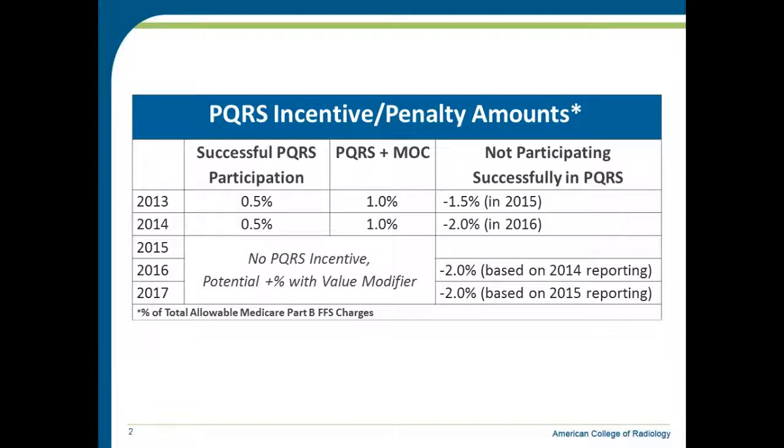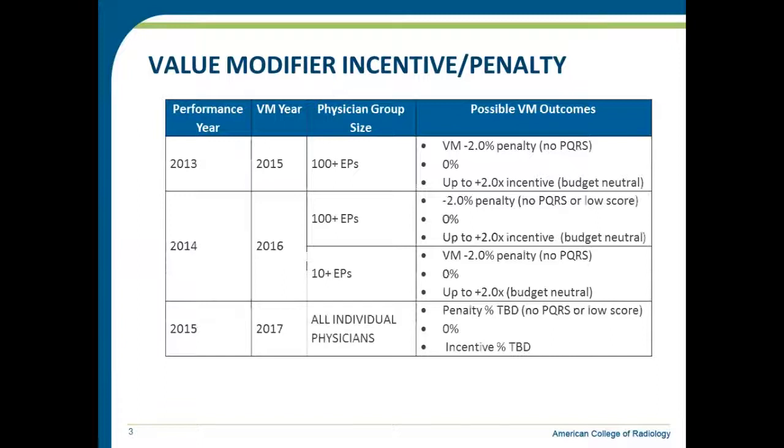That carries through to next year through 2017. The penalty will also be -2% in 2017, based on 2015 reporting. So that is without the incentive for PQRS. However, there is potential for a value modifier incentive starting last year for groups of 100 and more. For this year, in 2014, groups of 100 or more may be affected by a value modifier incentive or penalty of up to -2% is the penalty, of upward adjustment of a factor of 2 times a number yet unknown, because the program is budget neutral.